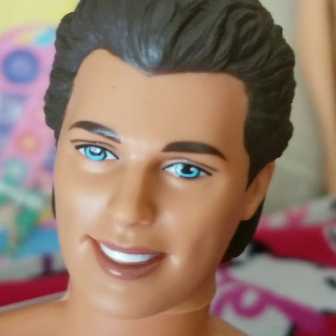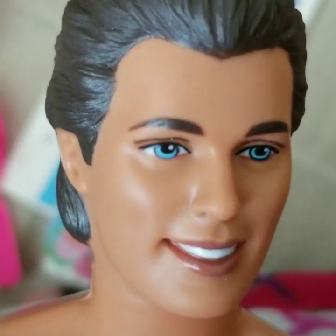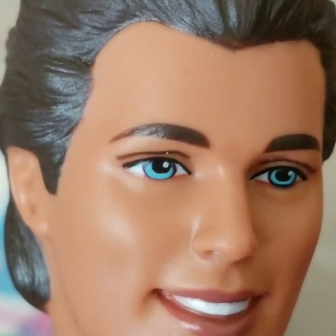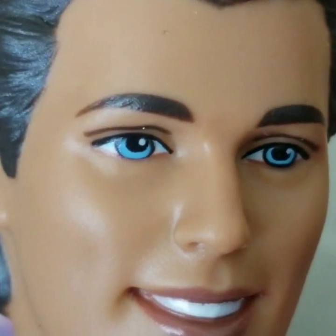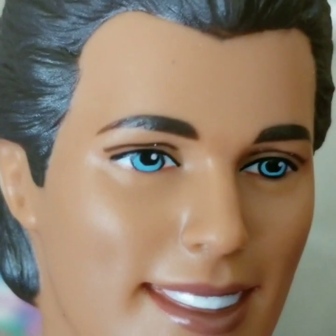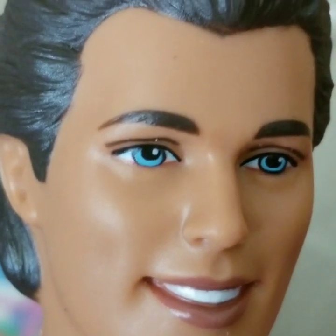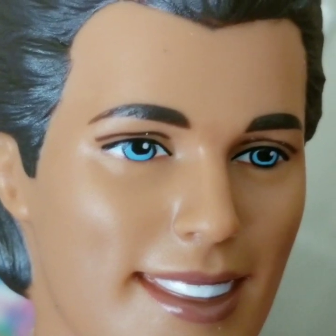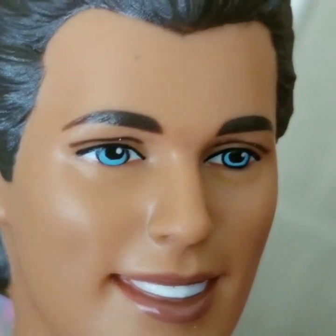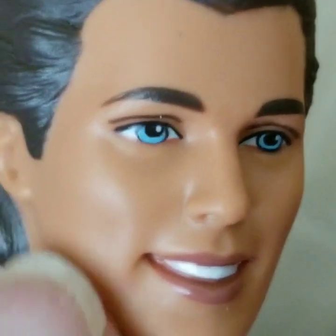Very simple screening. There we go. Get the glare off the eyes. But yeah, he's actually got brown liner on the bottom. And the iris is very simple. It's got a black lining, like his irises are outlined in black, and there's one white dot. There's no details within the iris, it's just plain blue. And there is a line up here for where the eyelid would be.